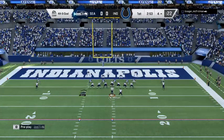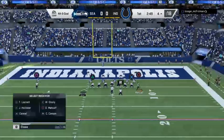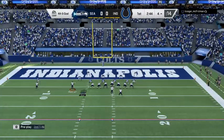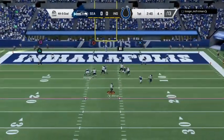No movement from the field goal unit. They've got 4 full yards to go here on fourth and goal to hit pay dirt, but they're going to go for it. They'll try and throw for it with Wilson.